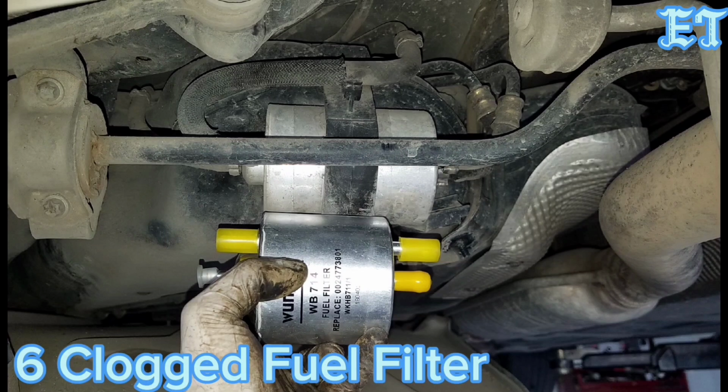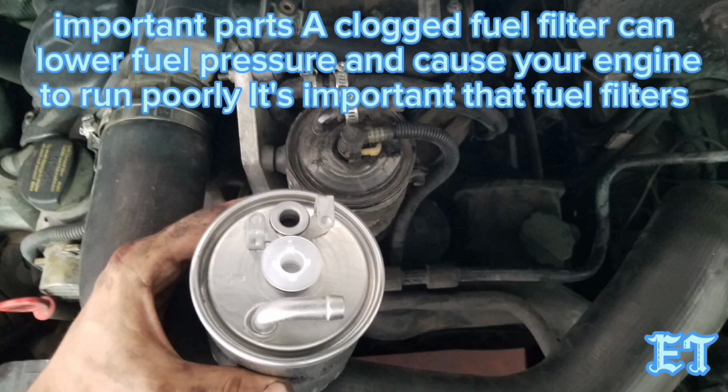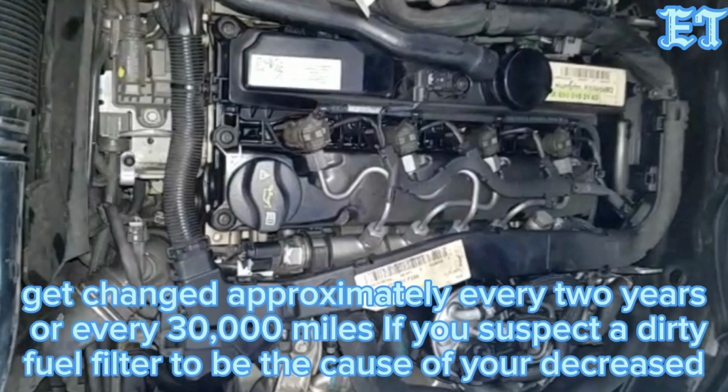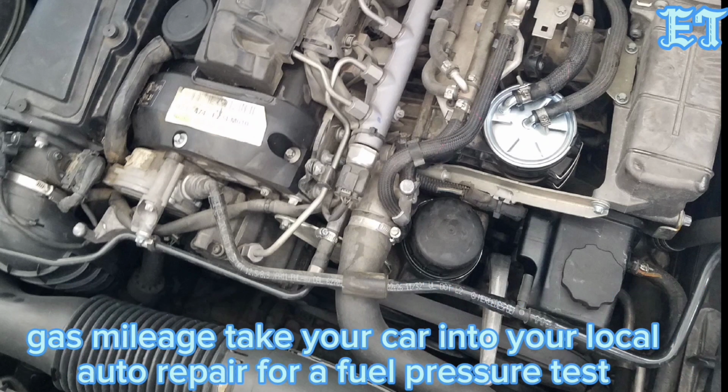6. Clogged fuel filter. Fuel filters block contaminants in the fuel from traveling throughout the engine, where they could damage fuel injectors and other important parts. A clogged fuel filter can lower fuel pressure and cause your engine to run poorly. It's important that fuel filters get changed approximately every 2 years or every 30,000 miles. If you suspect a dirty fuel filter to be the cause of your decreased gas mileage, take your car into your local auto repair for a fuel pressure test.